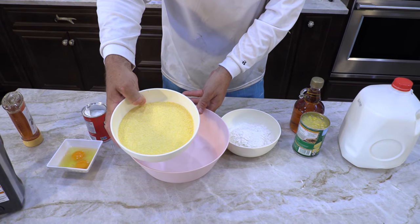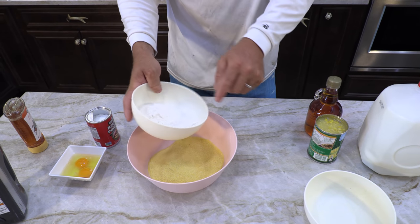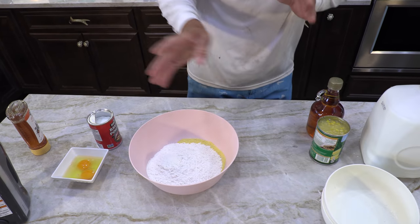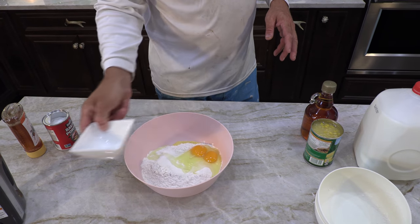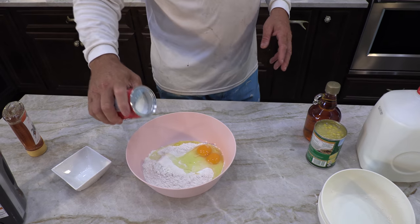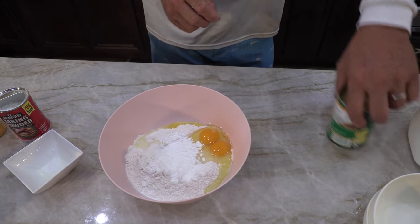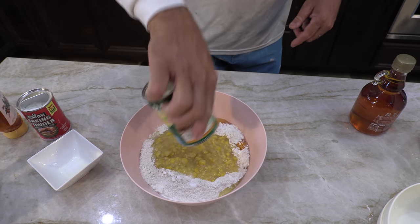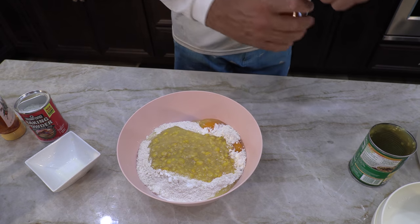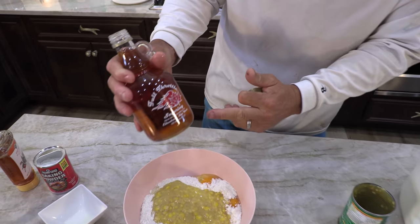That is yellow cornmeal. Throw it in there. This is flour, all-purpose flour. Typically, it's about a 4-to-1 mixture. Here are a couple eggs. Throw them in there. This is some baking powder, about that much. That's a cream corn. Put it in the pot. I'm making this up as I go. I kind of know what I'm doing, but it's just a mixture.